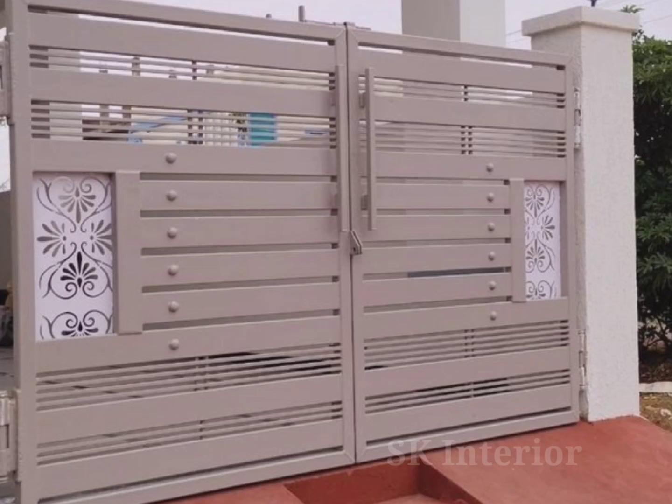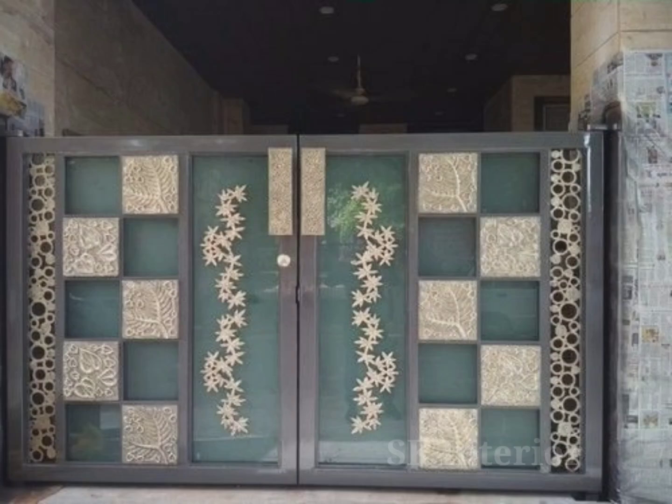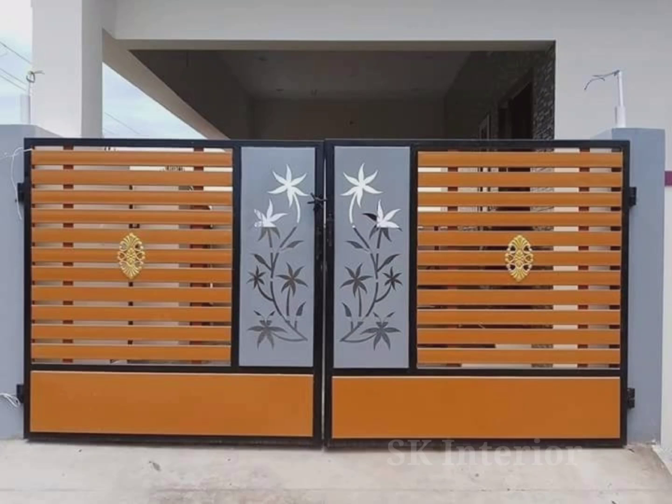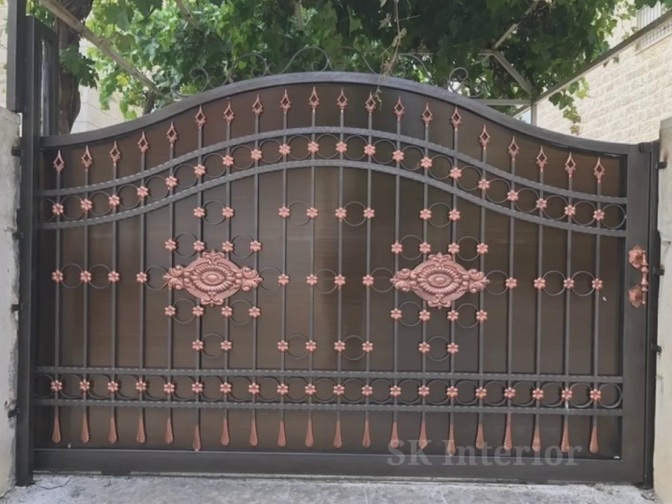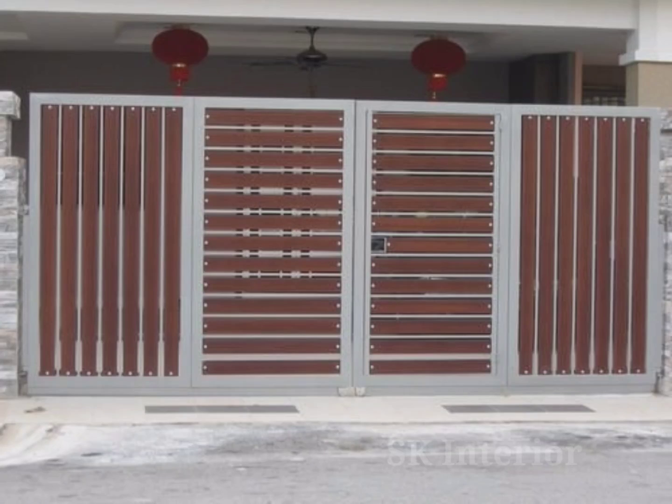So friends, today in this video we are seeing the modern main gate design ideas for 2024. A front gate is an important feature of any house. They are in charge of the house's safety and security, as well as its privacy. With so many varieties, it may be difficult to decide what type of front gate design is required for your house, and it is best to consider elements such as durability, design, gate area and budget.